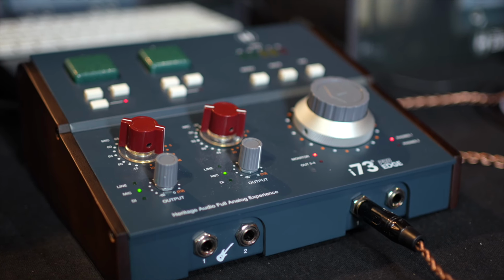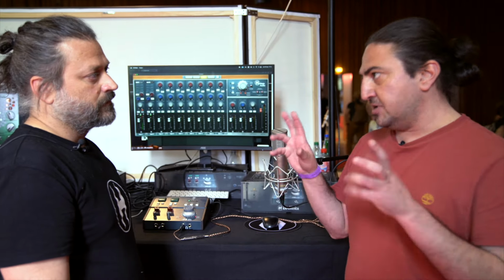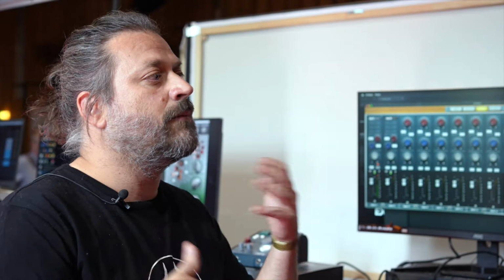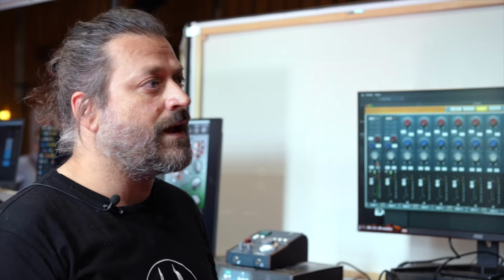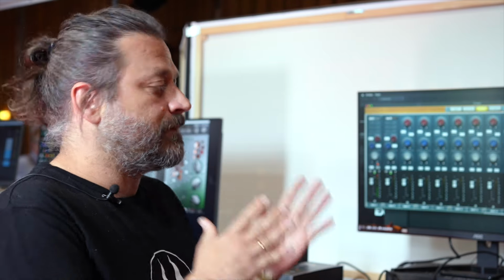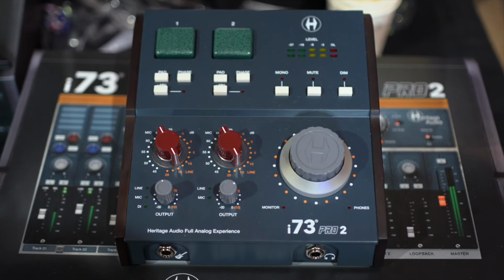the interface. That's very interesting because you guys have a lot of experience building 1073 style. Yeah, the story of our company started like 15 years ago, building 73 style preamps the way they were done in the 70s. And we've kept that up till today, that we are putting them in an audio interface environment.